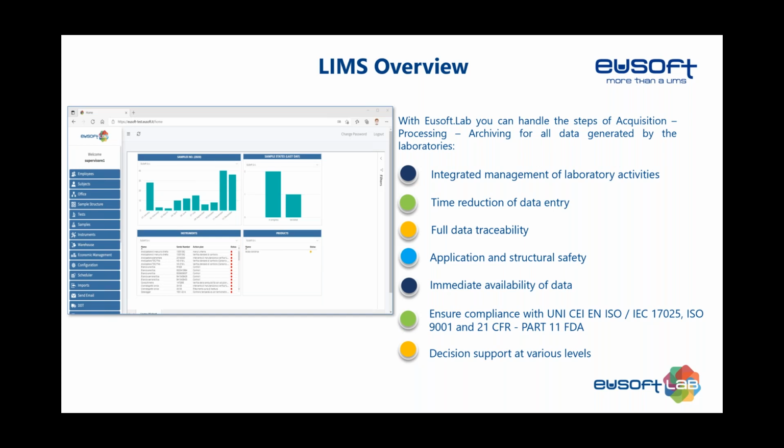So the full sample life cycle can be managed from the sample receiving in the lab, to the sample processing, till the final step of the sample life cycle, which is the test report generation. It also provides you with the capability to massively reduce the data entry time, and gives you full data traceability. In terms of traceability, this is a very important feature.